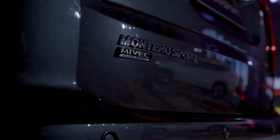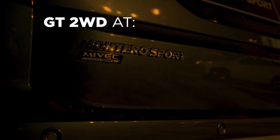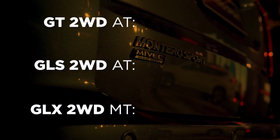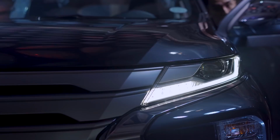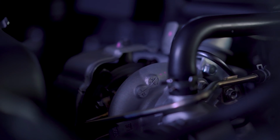Speaking of variants, as of the date of publish for this video, we can expect the 2020 Montero Sport in 3 variants: the GT 2-wheel drive, the GLS 2-wheel drive, and the GLX 2-wheel drive. As of now, we only have pricing for the first two mentioned. You guys should be seeing that on your screens right now. All 3 variants also share the same 2.4-liter inline 4-cylinder DOHC turbo diesel engine with MIVEC, which was the case last generation.